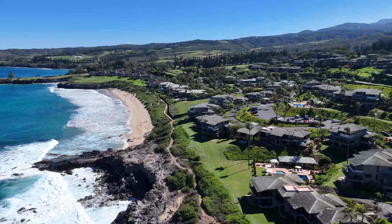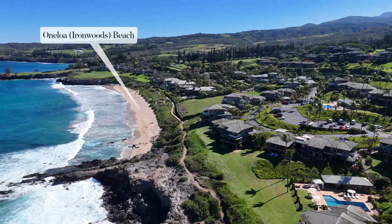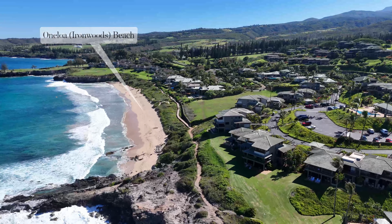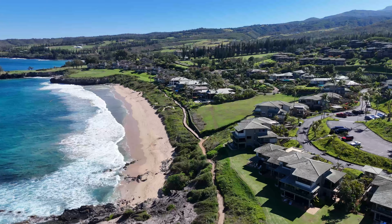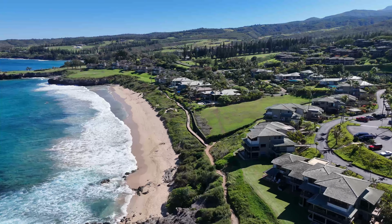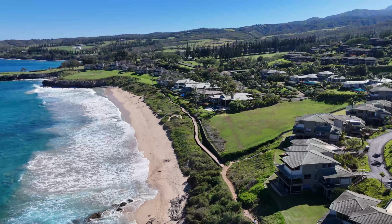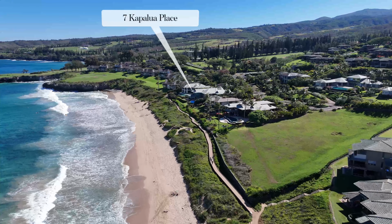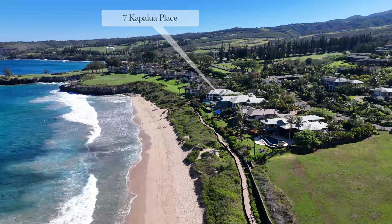The beach that we're approaching now is Honolua Beach, also known as Ironwoods Beach. This is one of my favorite beaches on all of Maui. It's actually where I got married almost 10 years ago. Above the beach is a row of beautiful beachfront homes along Kapalua Place. Another recent notable sale here on Maui was 7 Kapalua Place, which sold for $17 million in August of 2024.